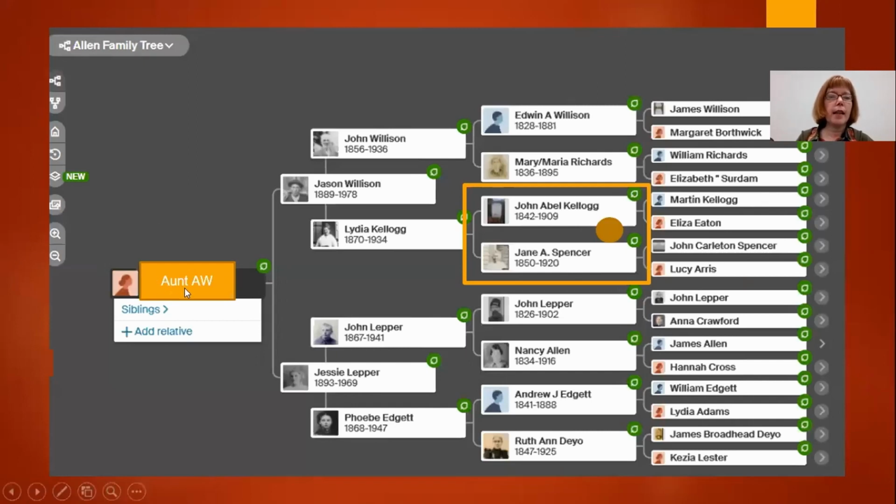So this is Aunt AW's tree, and you can see that it's not on her mother's side. It's on the father's side up here under Jason Willison, and then it's his mother, Lydia Kellogg. Her parents are John Kellogg and Jane Spencer. So that's how our one shared match that we can identify is related to DM.